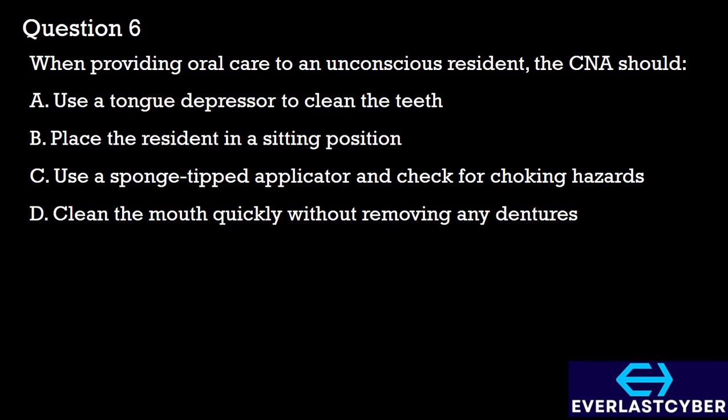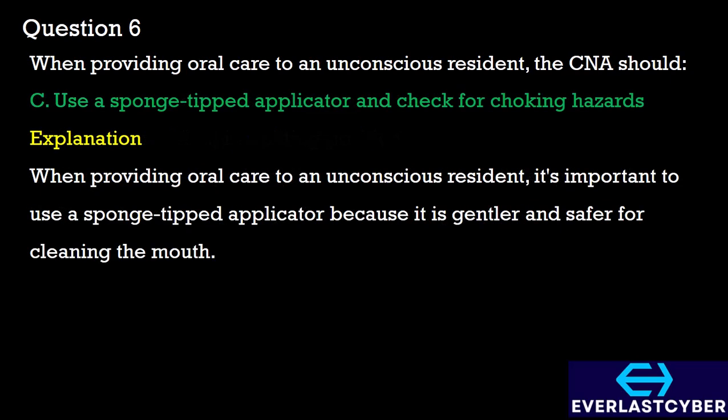When providing oral care to an unconscious resident, it is important to use a sponge-tipped applicator because it is gentler and safer for cleaning the mouth. Additionally, checking for choking hazards is critical, so ensure that no debris or foreign objects are left in the mouth that could cause harm or block the airway. In option D, cleaning the mouth quickly is not recommended as oral care should be thorough and gentle. Additionally, dentures should be removed for cleaning to ensure proper hygiene and prevent damage to the dentures or gums. This makes our answer option C.